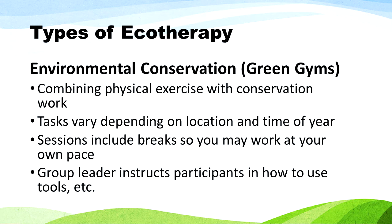Now looking a little closer at environmental conservation or green gyms. The basic idea of a green gym is combining physical exercise with conservation work. And of course the tasks vary depending on location and time of year. For example, in the summertime you might be planting vegetables, planting trees, or removing trash from national parks or the sides of the roads. In the wintertime, you might be shoveling snow, that sort of thing. The sessions include breaks, so you can work at your own pace. The idea here is not to get a bunch of work done as quickly as possible. The idea is to experience the therapeutic value of doing the work while exercising.